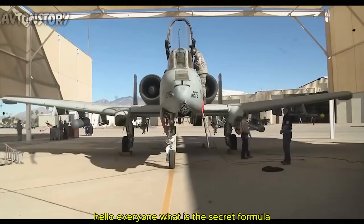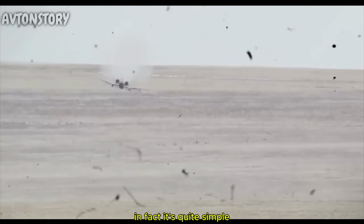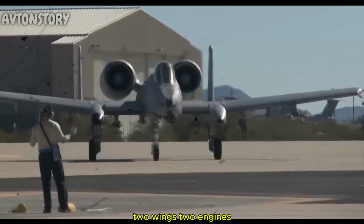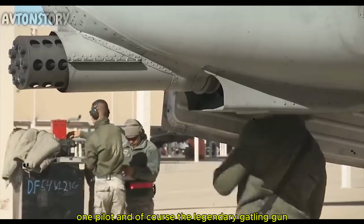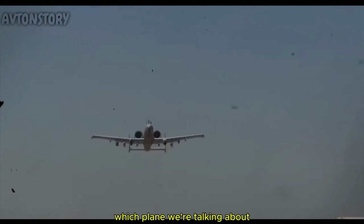Hello everyone! What is the secret formula for creating the most iconic aircraft of all time? In fact, it's quite simple. 2 wings, 2 engines, 1 pilot, and of course, the legendary Gatling gun. You've probably already guessed which plane we're talking about.